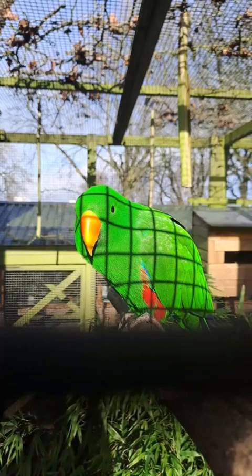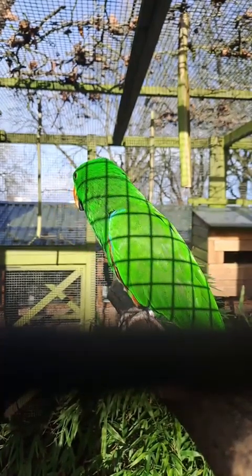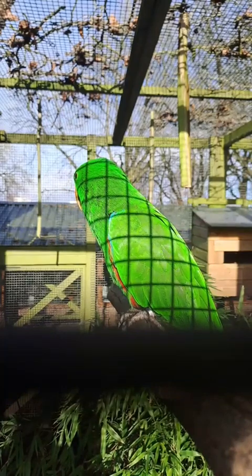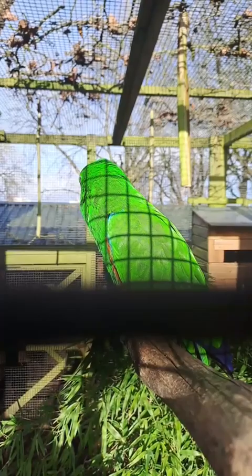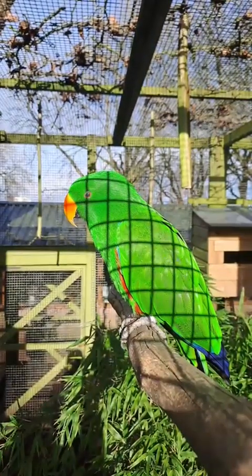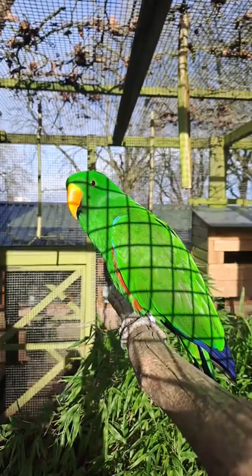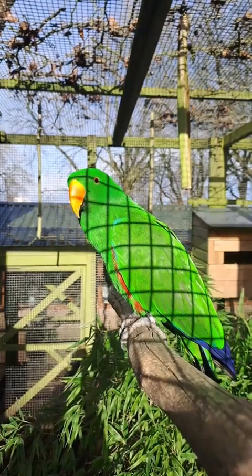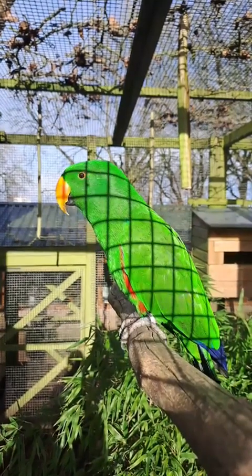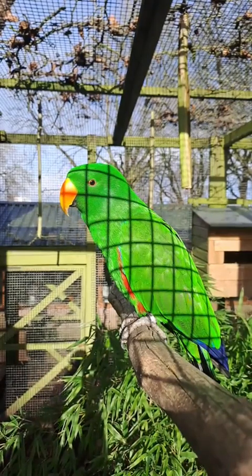So these guys, like we say, they're ex-pets, so we're not 100% sure on ages. We have had eggs produced from these guys, but they've never hatched or anything like that. So we're not 100% sure how well they'll get on, but they get on nicely, which is the main thing. As you can hear, they're very noisy parrots.